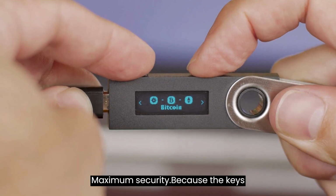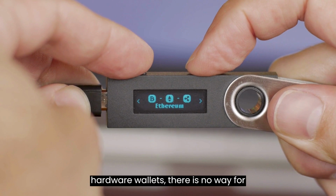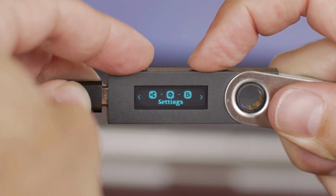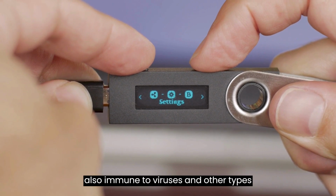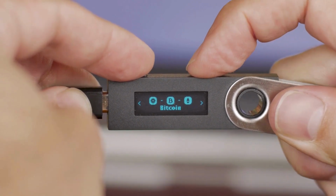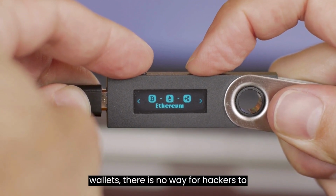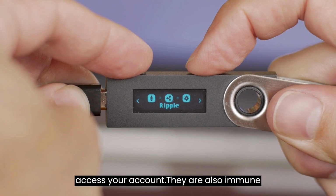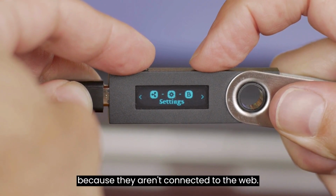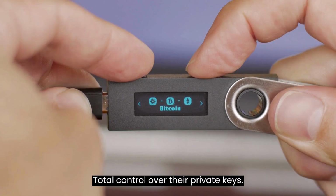Maximum security. Because the keys used to make transactions are created by hardware wallets, there is no way for hackers to access your account. They are also immune to viruses and other types of malware because they aren't connected to the web. Total control over their private keys.